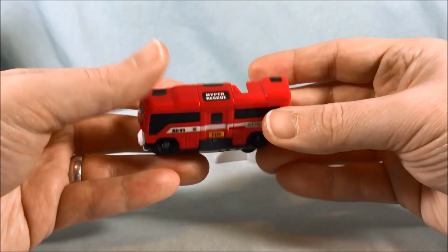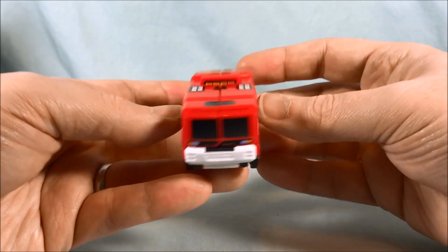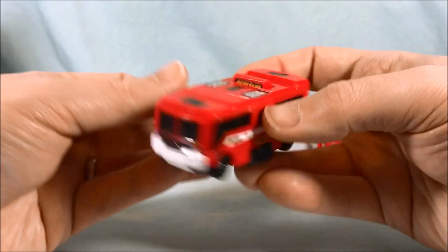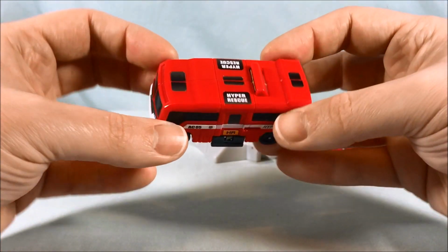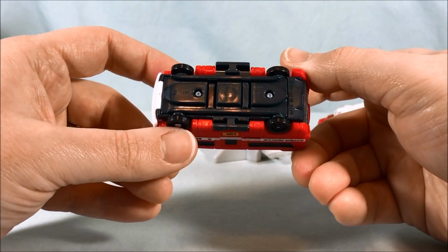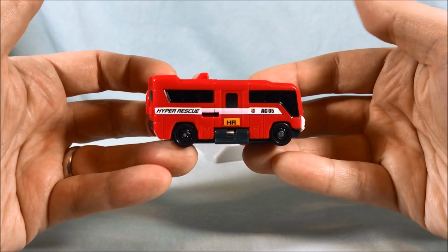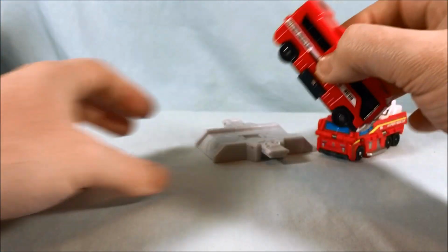Let me close this back up. I think this actually looks kind of neat. It's just kind of a cool little rescue vehicle. Again, I'm not really sure of its intended purpose, but I just think this looks kind of cool as a vehicle, so I kind of like this.